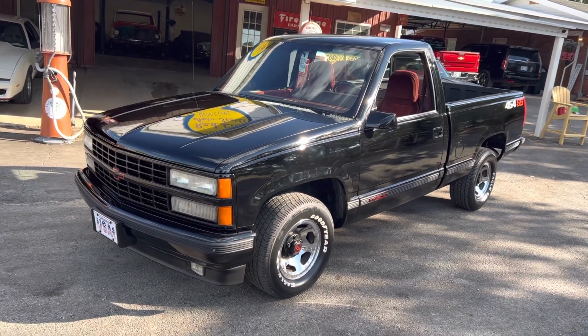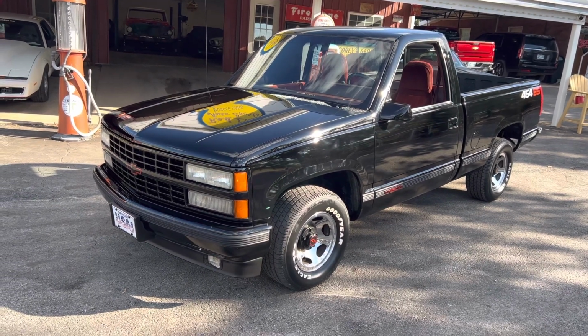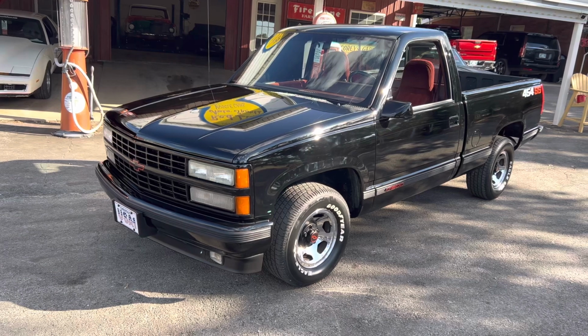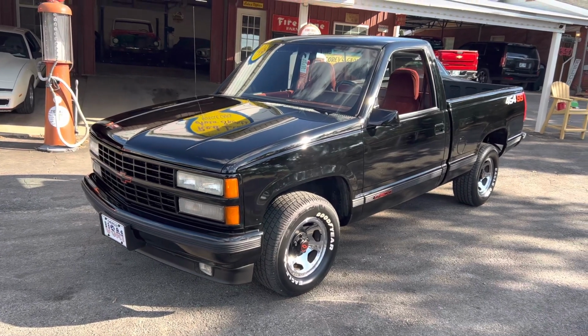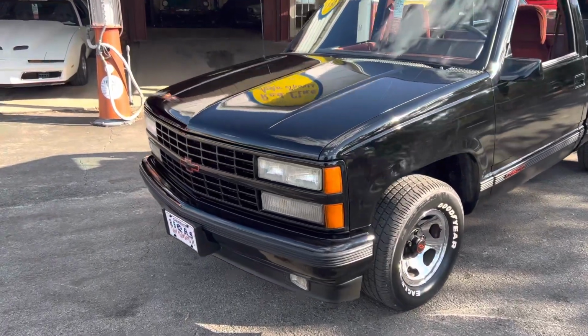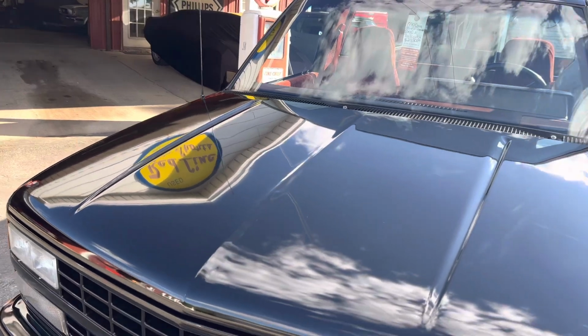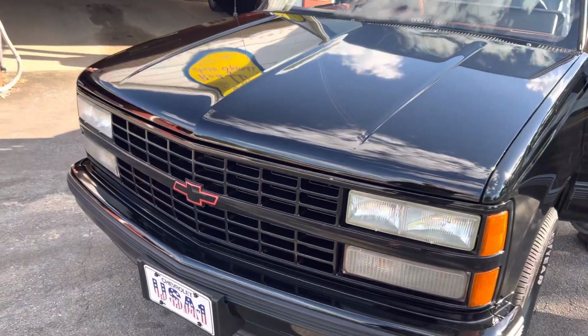It's got brand new Goodyear Eagle GT2 tires, like what would have come out on it from the factory. We're gonna start this up and do a little walk around. This little truck is super slick, beautiful inside and out.